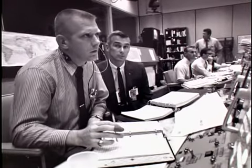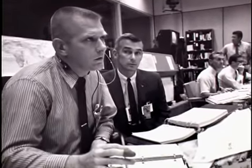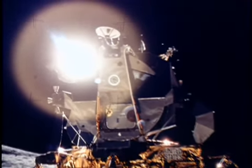Gene Kranz has no time to catch his breath. He must quickly decide. Is the spacecraft safe where it stands? Or should the crew launch from the lunar surface immediately to rejoin the command module?